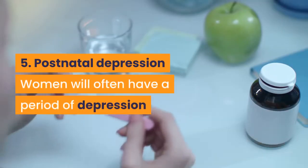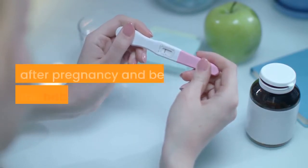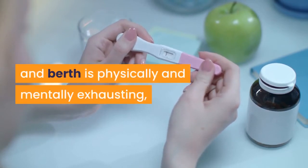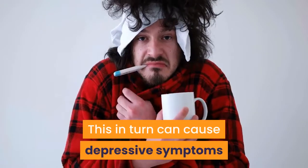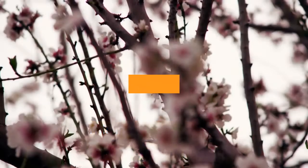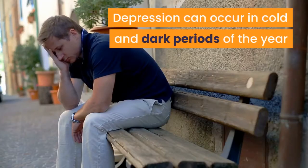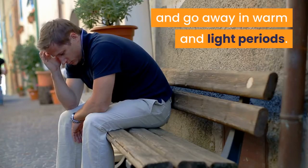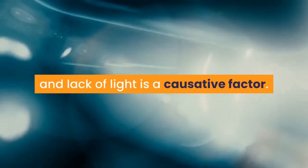5. Postnatal depression. Women will often have a period of depression after pregnancy and birth of the baby. Pregnancy and birth is physically and mentally exhausting, and may drain the body of nutrients. This in turn can cause depressive symptoms. 6. Seasonal affective disorder. Depression can occur in cold and dark periods of the year and go away in warm and light periods. Light stimulates brain activity, and lack of light is a causative factor.